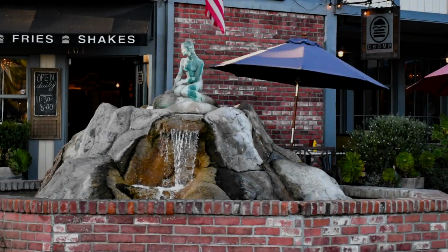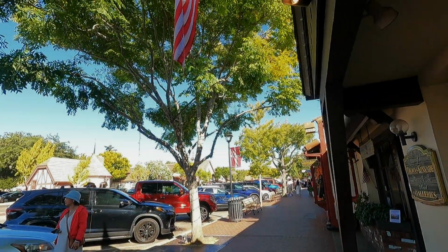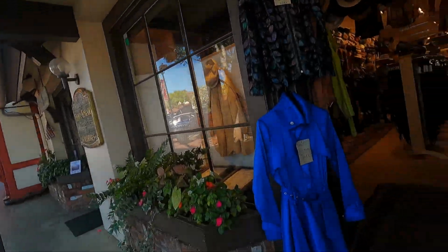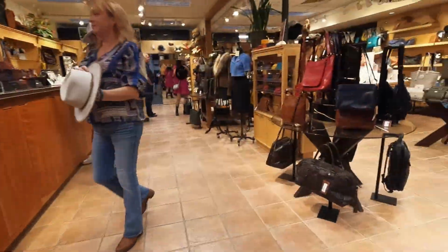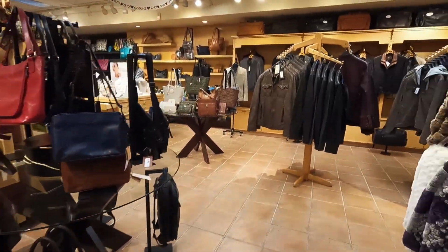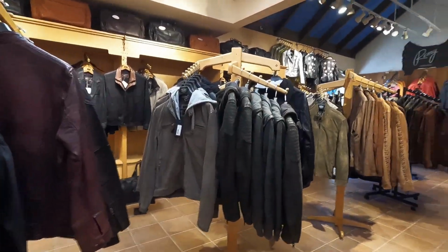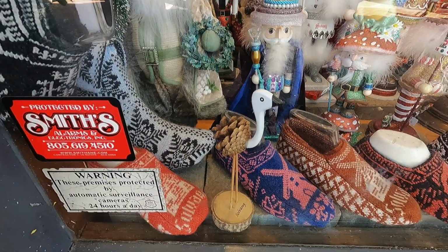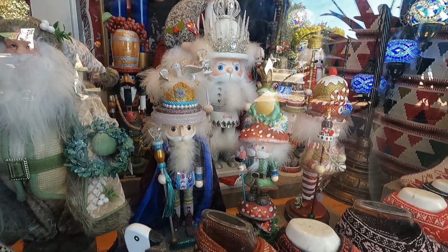Thank you. Before everything closed, we wanted to visit some of the shops, starting off with the one closest to the trolley stop, First Street Leather. One of the things you are sure of in this town is quality products. Whether it's clothing, traditional Danish items like the steins we saw in the first shop, clocks, music boxes, or food, you know you're not buying something poorly made. Okay, little pinecone storks. And he's fun.